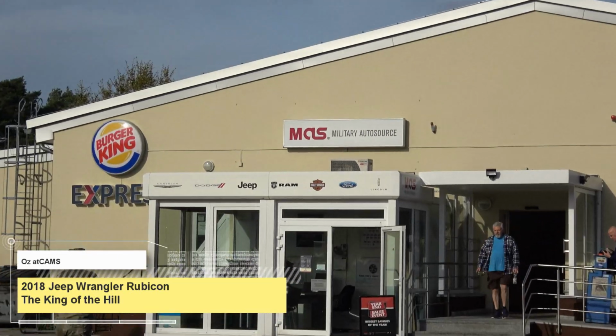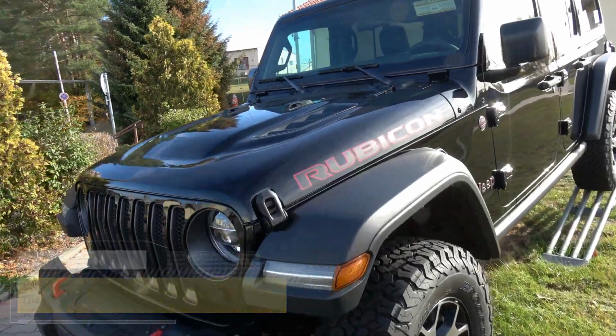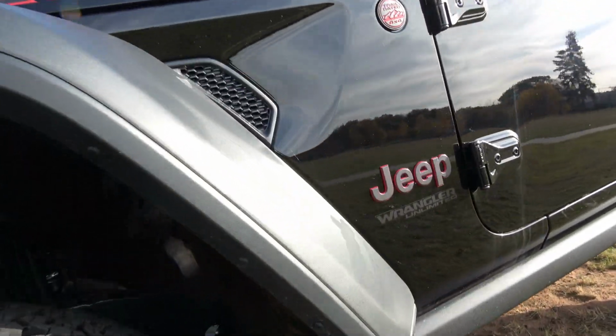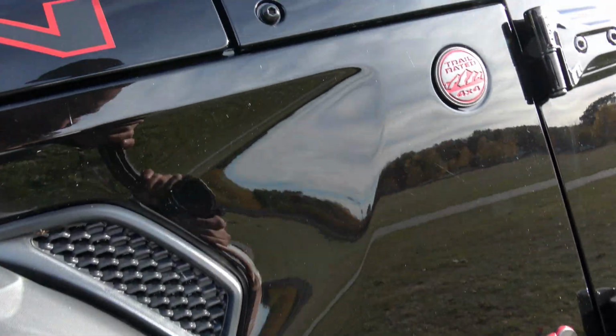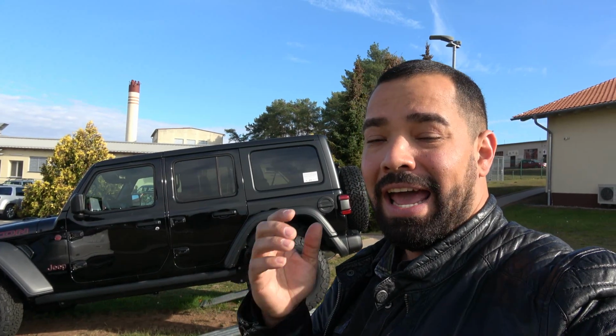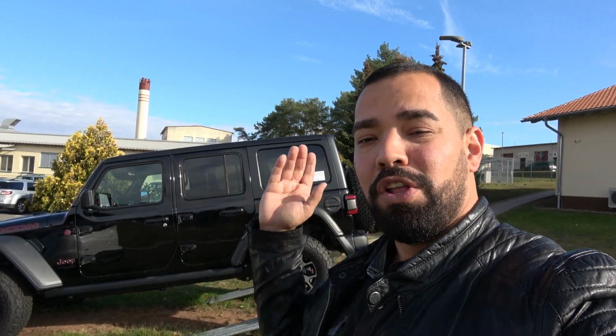from Military Autosource here in Landstuhl, Germany. They're going to let us use this car to show you how good and how well made the new Jeep Wrangler Rubicon 2018 is. We're going to show you all the features, the exterior, the interior, and the good stuff that you're gonna have when you buy this machine.